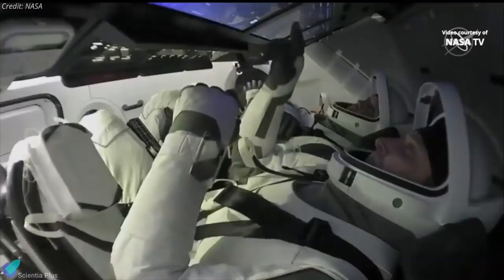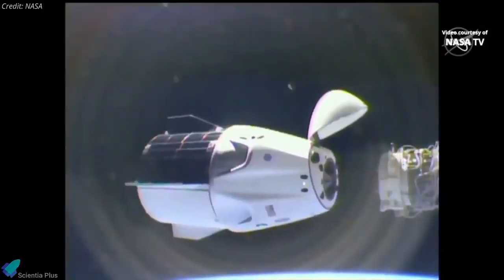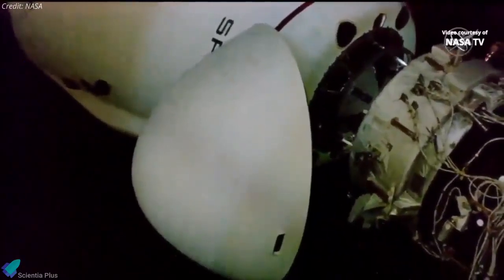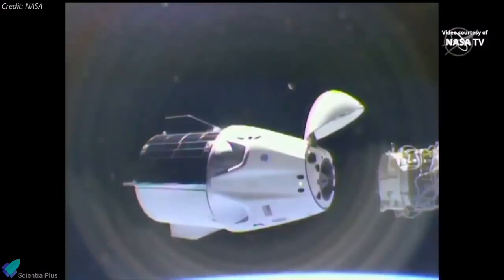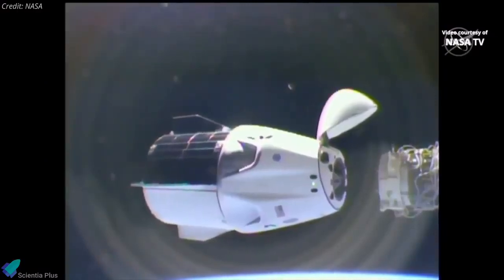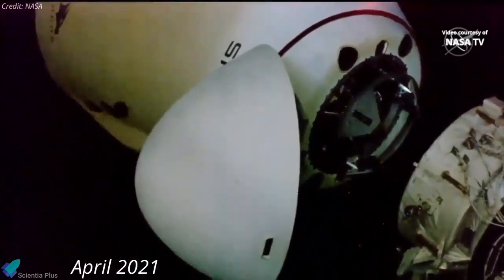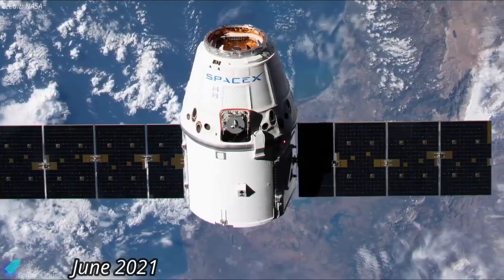The port relocation maneuver, with 4 astronauts on board, is the first done by a commercial crew vehicle at the station. The astronauts moved Resilience to a different port on the space station to make room for the Crew 2 mission arriving later this month, which will dock at Harmony's forward port. This in turn will free up the Zenith port after Resilience returns to Earth in late April for the next Cargo Dragon mission, scheduled for June.